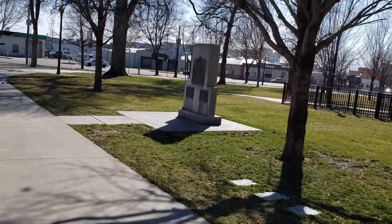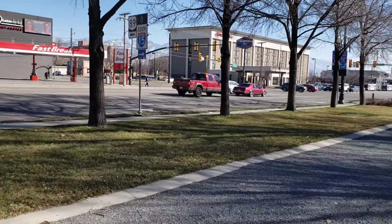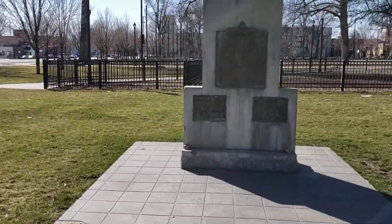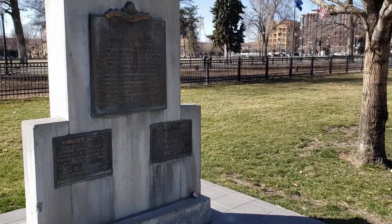Looks like they recently moved it as well. I remember it being right next to the road over here. It's Daughters of Utah Pioneers marker 295, Utah's first fort.